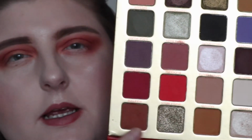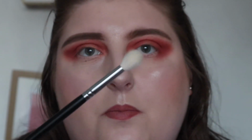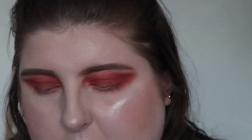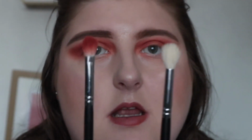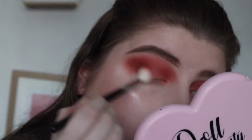Darken up this look a little bit. I think I'm going to go in with this shade, which is Yuletide. It's like an orangey brown. I'm going to take this on a Morphe 441 brush, which is a slightly bigger brush than what we have been using. This one I just want to blend it out a little bit more, but also add in Yuletide.